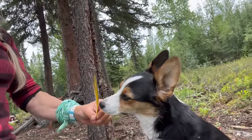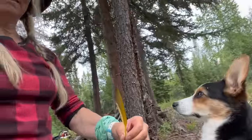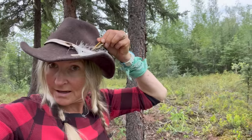What do you think? Is it a parrot? An Arctic parrot? No, don't eat it. I'm gonna say it's an Arctic parrot. It's going in the hat. That is really unique. I'm baffled.